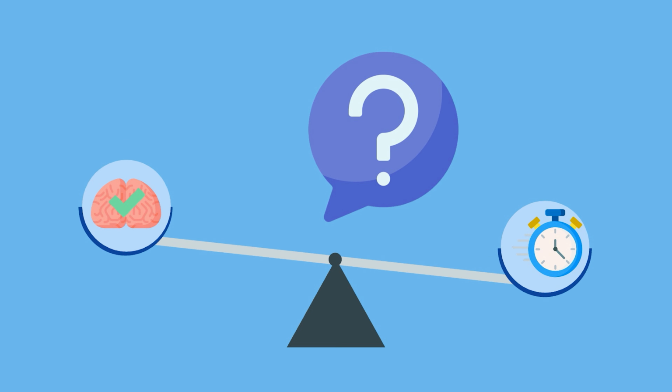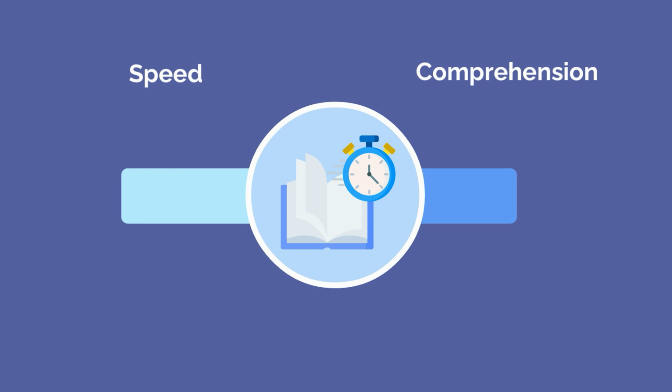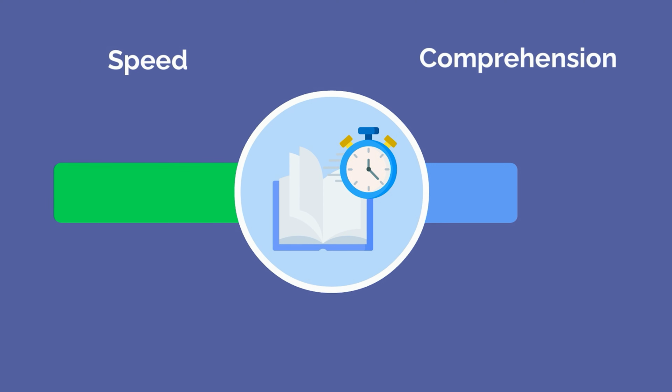However, our job then becomes how to optimize the balance between reading comprehension and reading speed. How can we reduce comprehension minimally while increasing speed maximally? Here are the techniques I found most useful over the years.